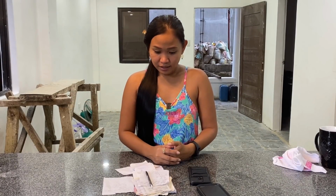Anyway, guys, that's the pricing currently here in Leyte, and prices in different islands may be different, obviously. You might say, hey, that's just too much. But yeah, this is the pricing here in Leyte.